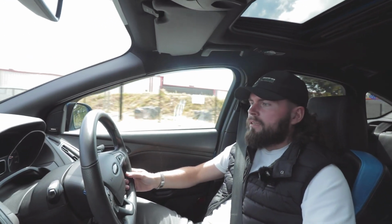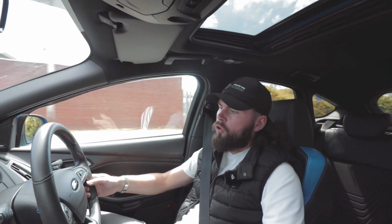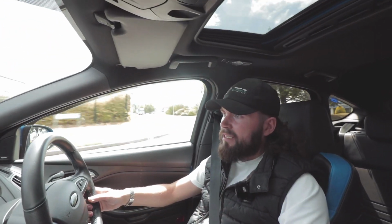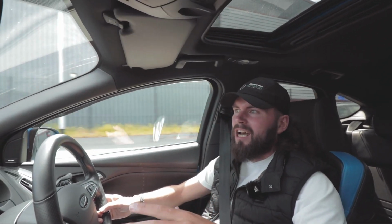For those of you who don't know, with these you've got the drift mode, which is a little gimmicky thing. Obviously it's four-wheel drive, but it makes it slightly more rear bias, so you can have a bit of fun. But overall inside it's very, very similar to the ST, so I don't think by having the ST you're missing out on a huge amount of interior feel.